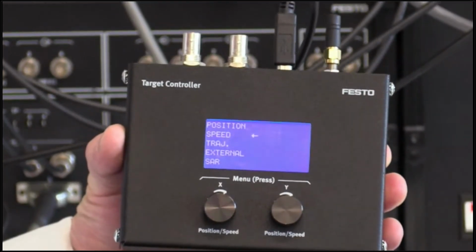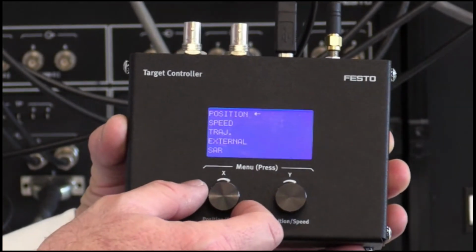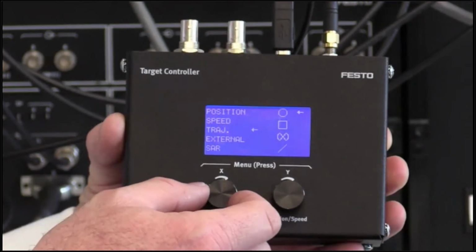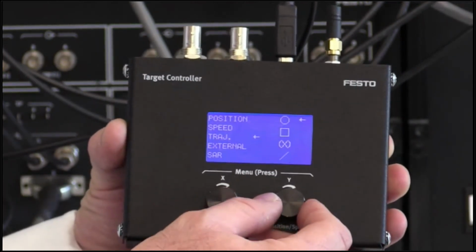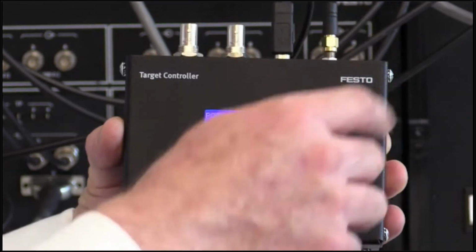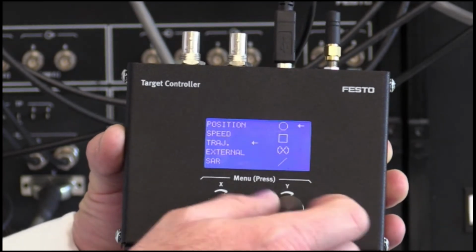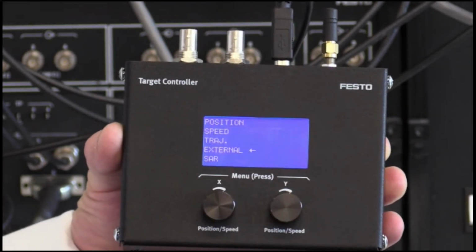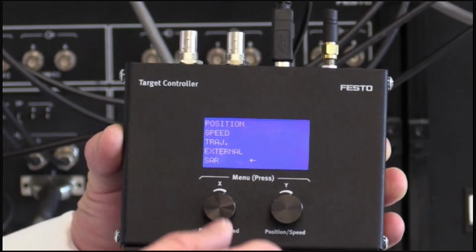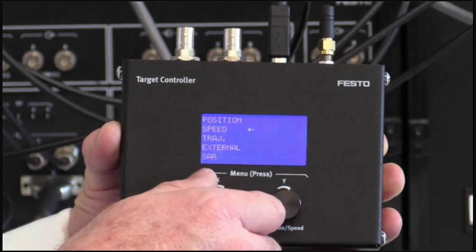Perfect. So here we have position of the target, speed, trajectory. In trajectory, we can make a circle, we can make a square, an infinite-like symbol, a line. We can make external control of the target table, or we can use it for synthetic aperture radar. In this case, I'm going to use it just in speed.